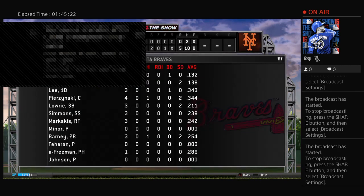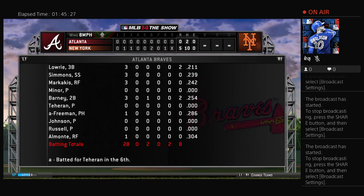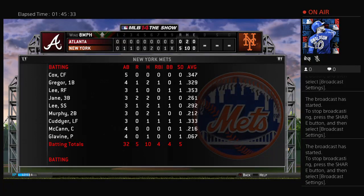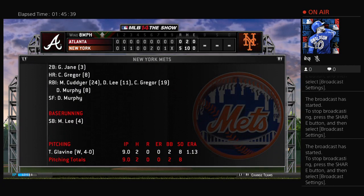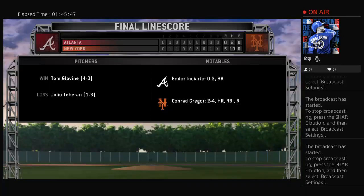The final line score for this afternoon's ball game for the victorious New York Mets. 5 runs, 10 hits, no errors. They left 8 men on base. For Atlanta, no runs on only 2 hits. No errors. They left 4 men on base. Time of the ball game, 2 hours and 47 minutes. Our paid attendance this afternoon.